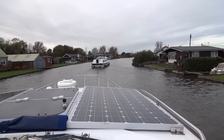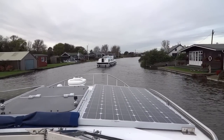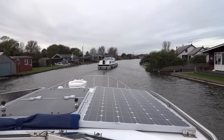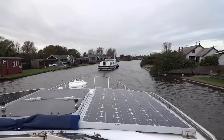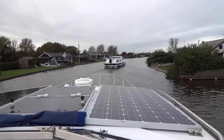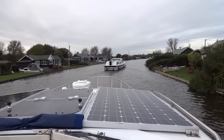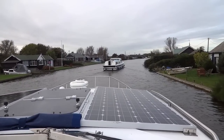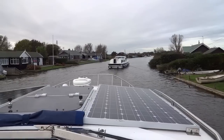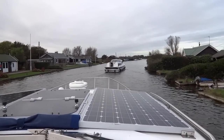Having said that though, I did see Bolero at Ranworth, and that came from Richardson's at Stalham, so he had to get under the bridge. So it could be a case of bridge nerves getting the better of me. It would be nice to go up the River Ant. I do like that river, but the water levels are higher than normal. But we'll just have to wait and see. It's no good humming and ahhing about it until we actually get within range of the height gauge.